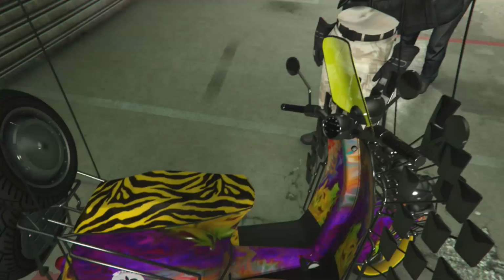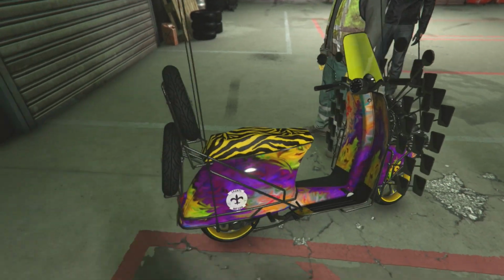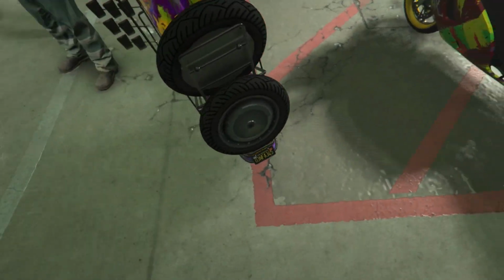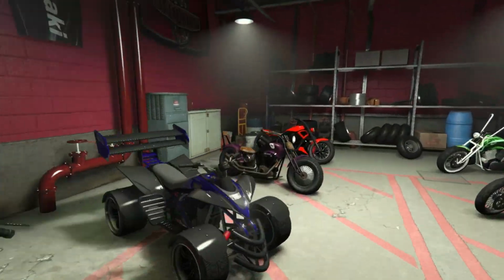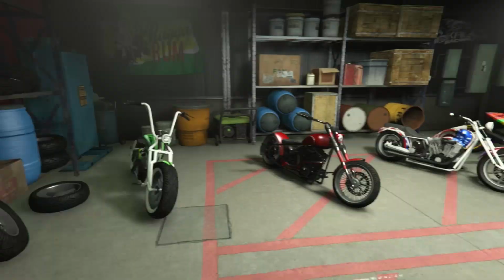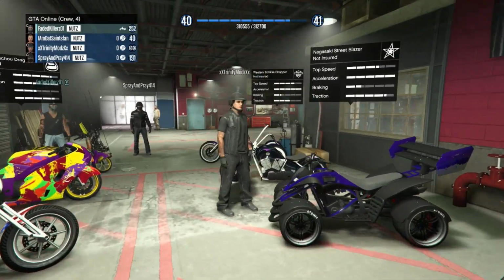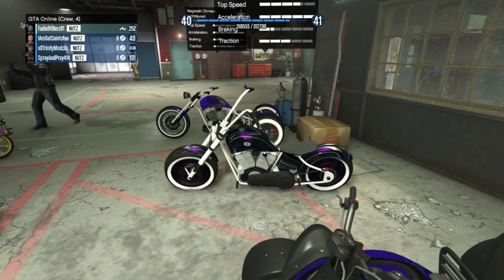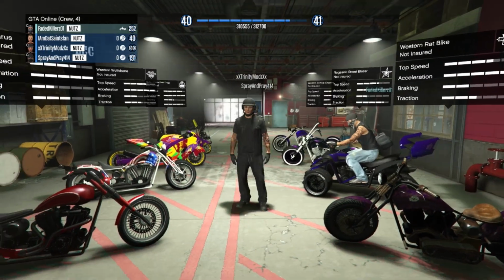Unfortunately, the yellow up here, I know you're trying to match it. You can't match it because the game doesn't ever allow it to. And then you got the two tires on the back. So, pretty good. My favorite, honestly, was probably either the zombie chopper here or the bobber, or the white and the purple in there. That one was really cool. But, yeah, there you guys have this one.